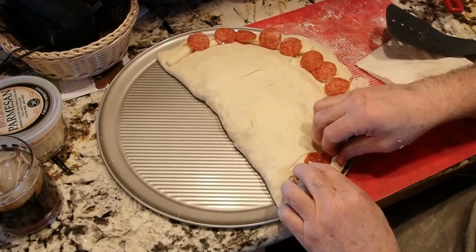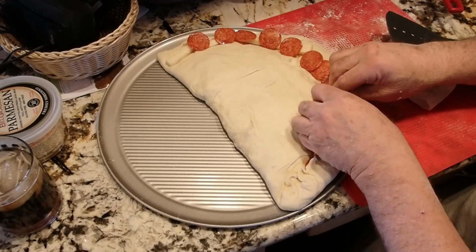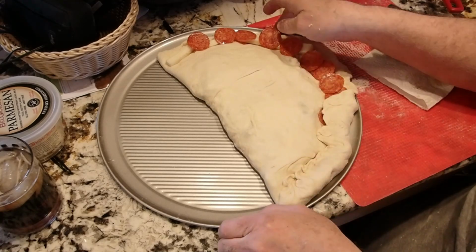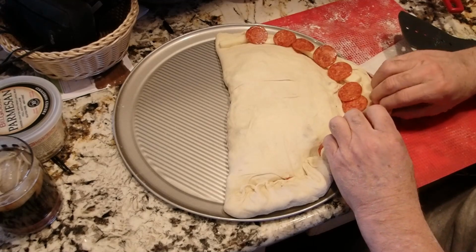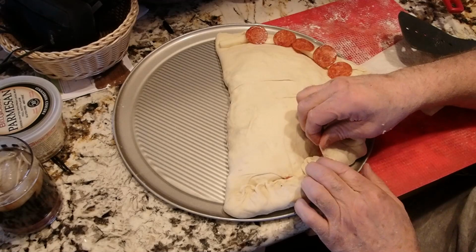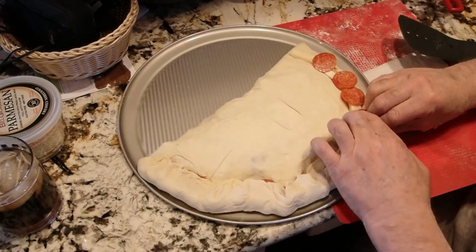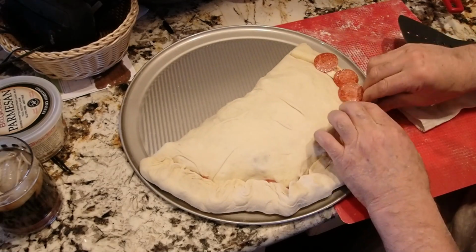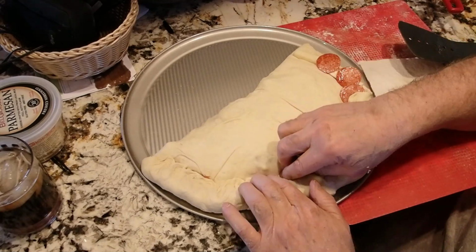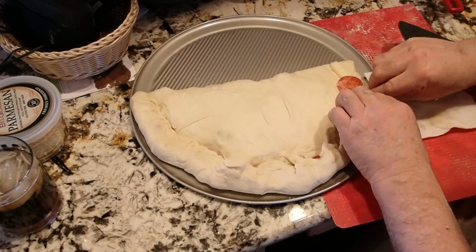So you ever done it like that before? Never done this. We do our own cooking ever since that COVID crap. So we just decided to stay home and do our own stuff. Plus it's cheaper. And tastes better. And healthier. Come on. So, the old stuffaroo crust on a calzone. First ever.